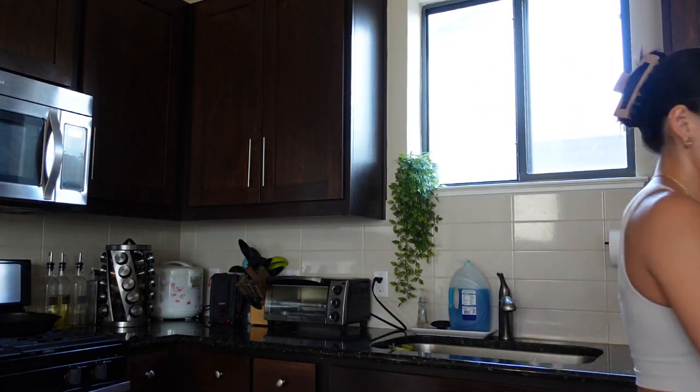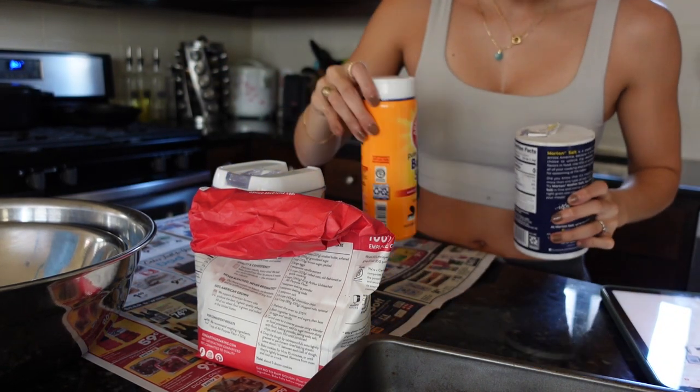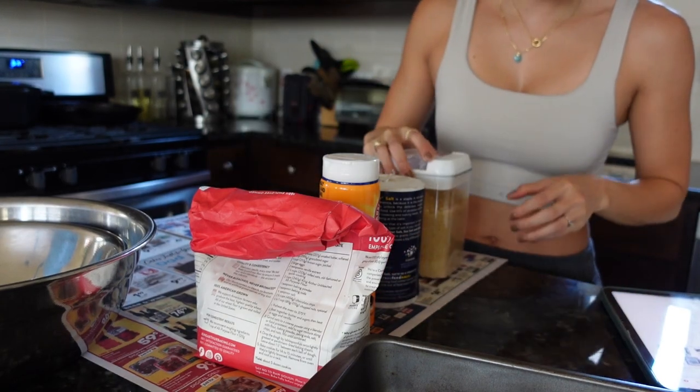Let's lay out some newspaper. If you know, you know. I need to make this fast, because I still have to pack. Flour, baking soda, salt, brown sugar. I also like to lay my things out in the order that the recipe says to. Oh, I don't have any more kosher salt.